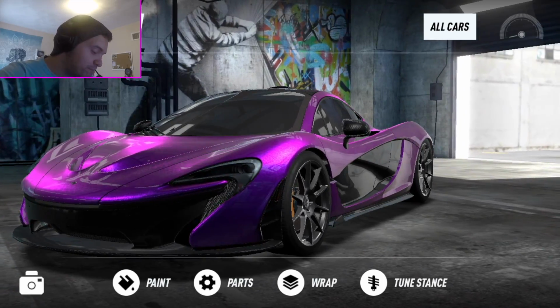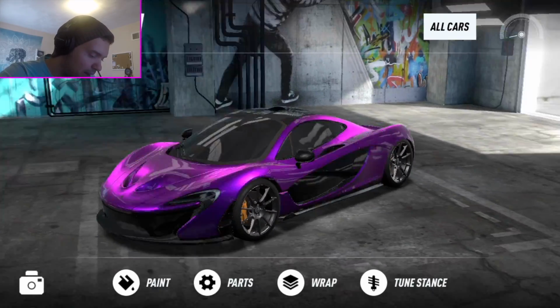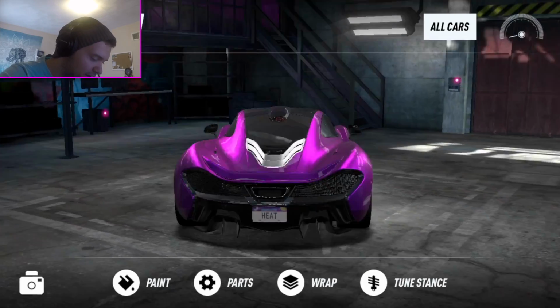It's the P1. The P1 is that very special car in my heart, mind, soul, body. I need it in my life. I will kill your family. I'm just kidding. I will do anything for it. I will kill everyone for it.